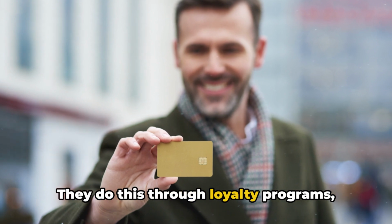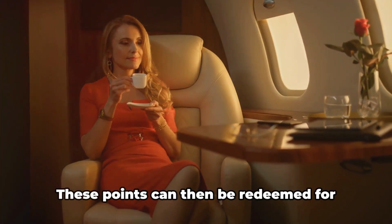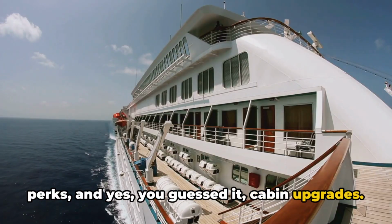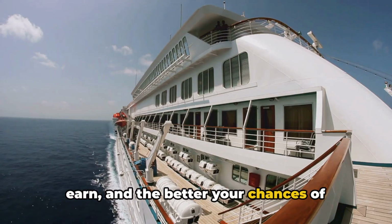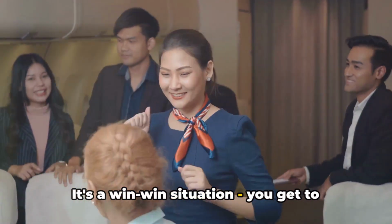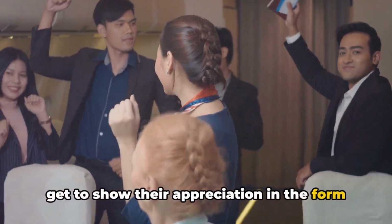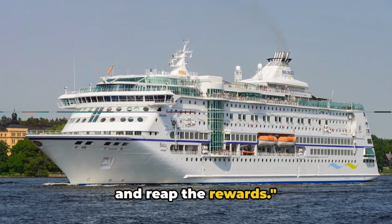They do this through loyalty programs, where you can accumulate points with each cruise you take. These points can then be redeemed for perks, and yes, you guessed it, cabin upgrades. The more you cruise, the more points you earn, and the better your chances of securing that coveted upgrade. It's a win-win situation. You get to enjoy your favorite cruise line, and they get to show their appreciation in the form of upgrades and perks. So, stick with your favorite cruise line and reap the rewards.